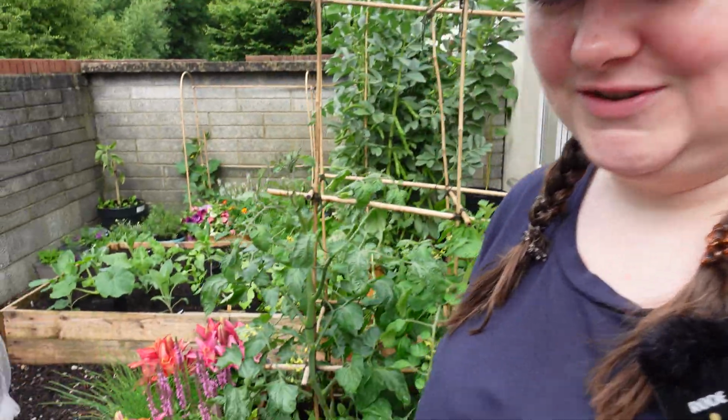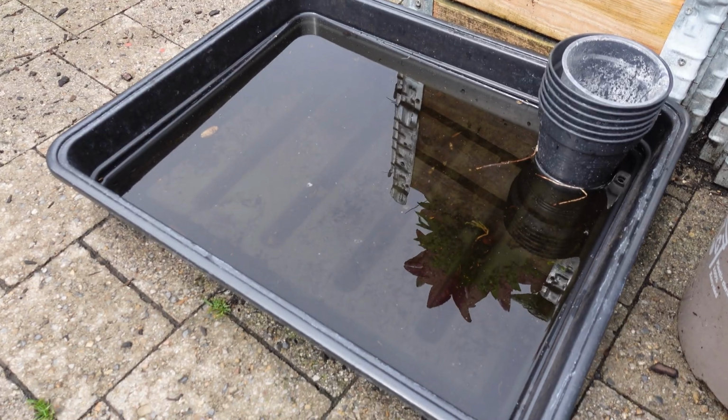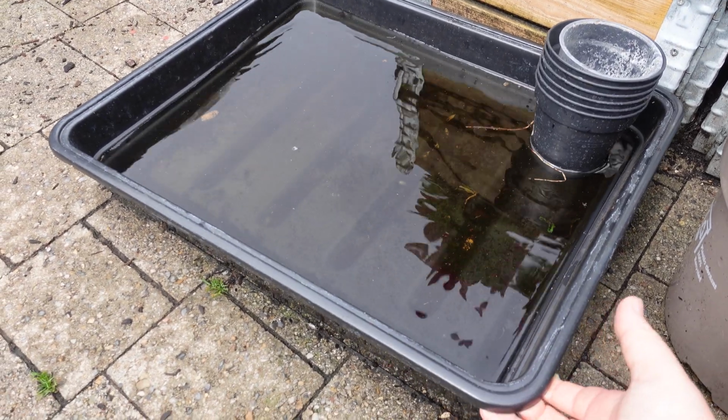It was torrential rain last night, which is fantastic because it means I don't have to water the garden today. I've got a lot to do today, so I'll just show you how much rain actually fell yesterday. I'll just show you there now. We had about an inch of rain. That's a lot of water in there.